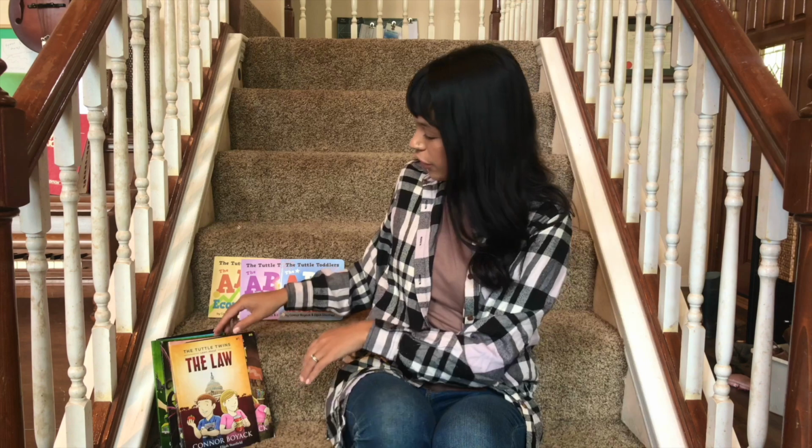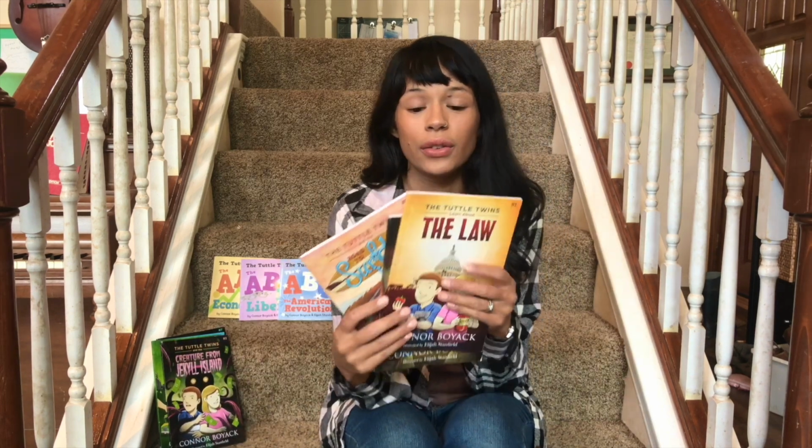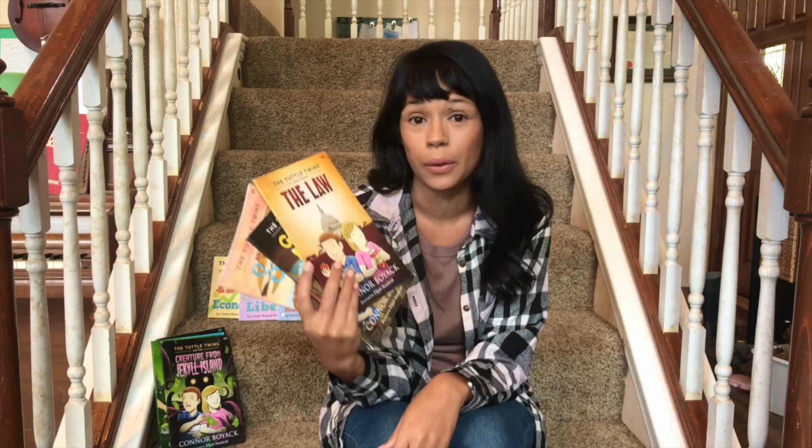These books are all pretty short. Not very long at all, and I've even finished entire Tuttle Twins books in one sitting with my kids. You don't need to read them in any particular order, so something kind of fun that we do is sometimes I just let my kids go pick one randomly and we'll sit down and read it together, and it doesn't really matter which one they do, they're all really good.